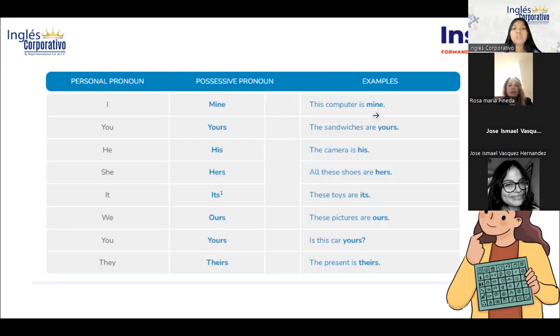Is this cat yours? Okay. La S le falta. The makeup is hers. Yes, perfect. These pencils are, yes, ours. Yes. This ice cream is hers. Yes. Okay, Alexandra, these toys are mine. Are these earrings yours? Mm-hmm. These are his headphones.